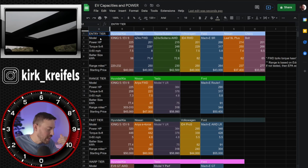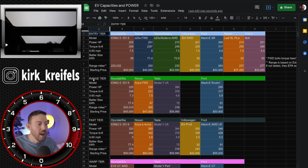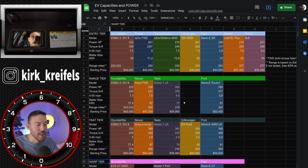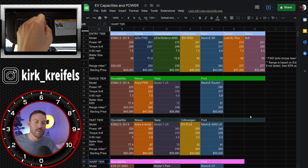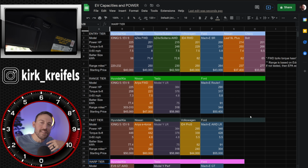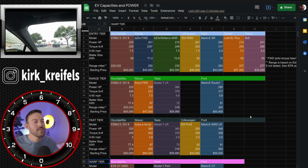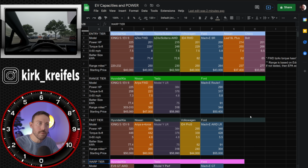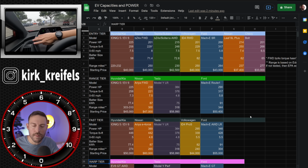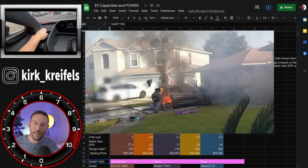We have an entry tier. That's where the bZ4X and the Solterra fall into. Range tier, fast tier, and a warp tier at the bottom. Now I have mostly vehicles that compete with each other. I don't have any ridiculous Lucids on here or Rivians, nothing too exotic. These are pretty much the manufacturers that I talk about, plus some direct competitors like the Chevy Bolt and the Volkswagen ID4 and the Tesla Model Y, as those are pretty hot cars right now as well. No pun intended on the Chevy Bolt.